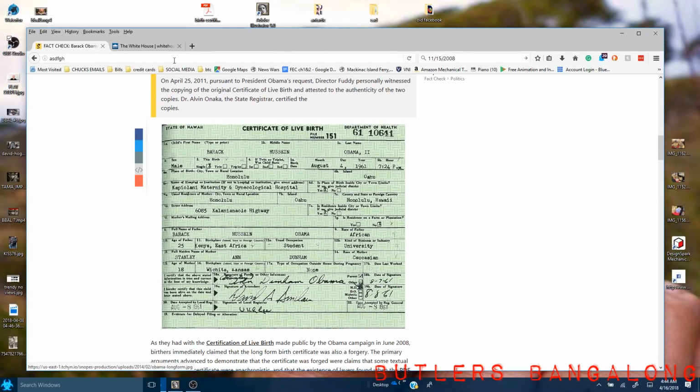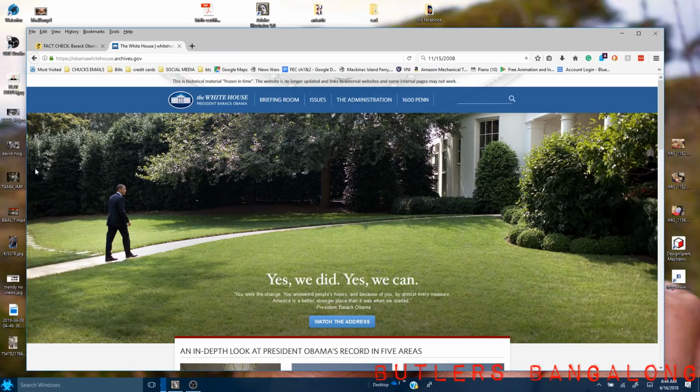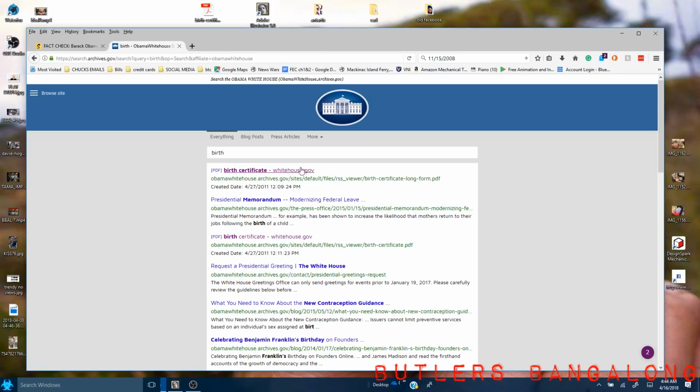certificate. Okay, let's go to obamawhitehouse.archives.gov. This is where you can go back and see all the stuff. In fact, we're going to type in birth, B-I-R-T-H. And that takes us to... Alright, now you can see where I've clicked on these a couple times already. But look at this date. This is important. 4/27/11. Let's check this out.